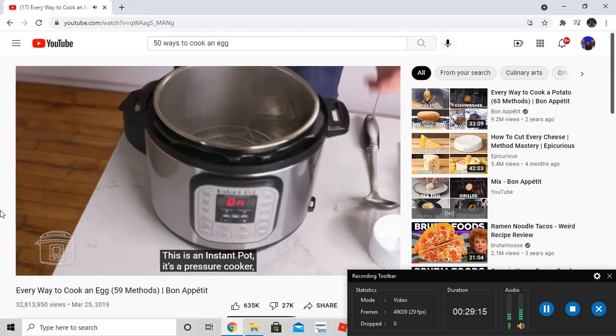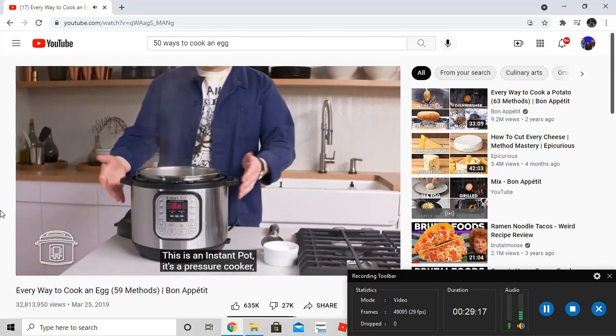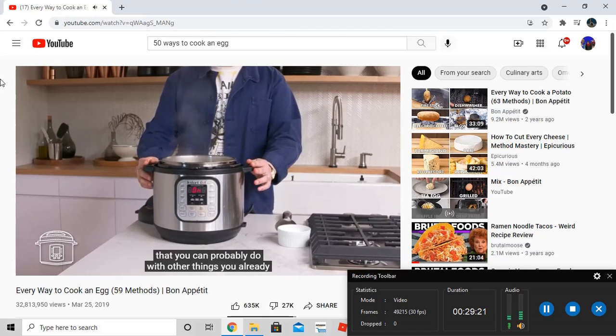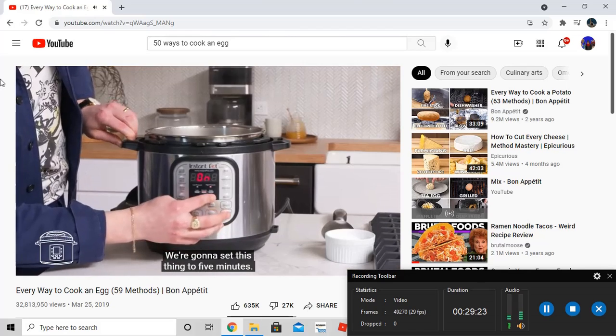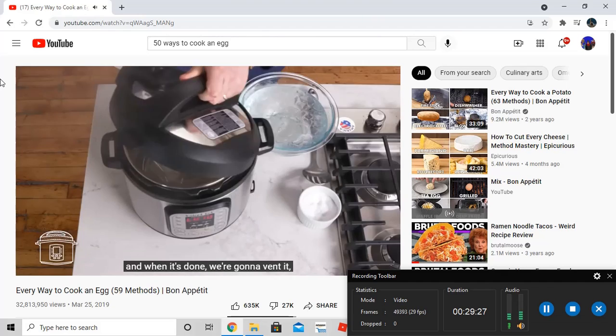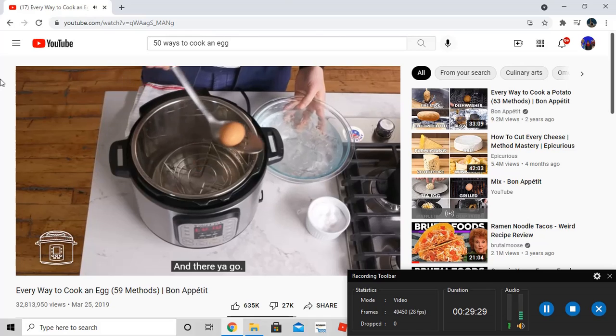Welcome to Hell Foods. This is an Instant Pot. It's a pressure cooker. It's a slow cooker. It does a lot of other things that you can probably do with other things you already have in your kitchen. We're going to set this thing to 5 minutes. We're going to get that egg in there. And when it's done, we're going to vent it, which releases the pressure. And there you go.